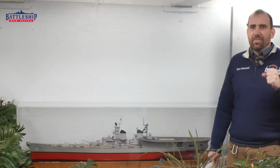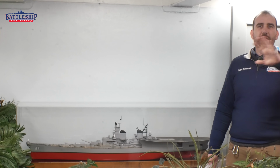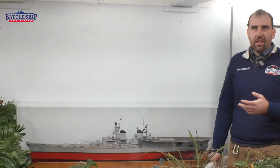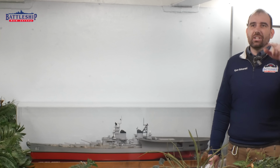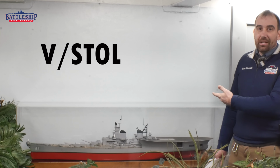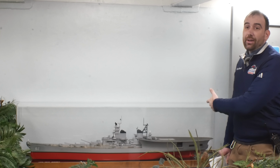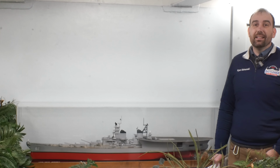Long story short, there was a push in the U.S. Navy during the late Cold War to convert all aircraft to VTOL. VTOL is vertical takeoff and landing. STOL is short takeoff and landing. Those two are commonly used together. You'll usually see it written out as V/STOL, something like that, as the acronym for these types of very specialized aircraft. And that was primarily the types of aircraft that were designed to be operating from the Iowa battle carrier version and a number of other smaller carrier designs that the Navy had in the 70s and 80s.